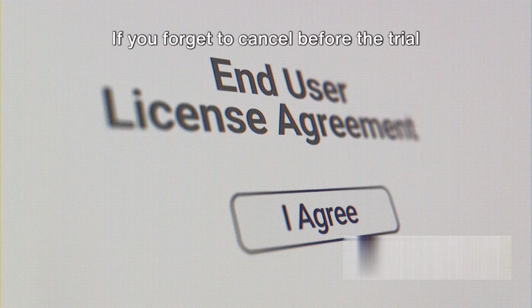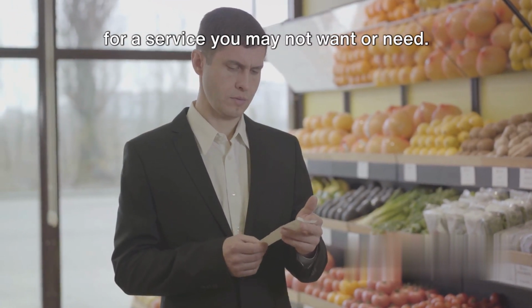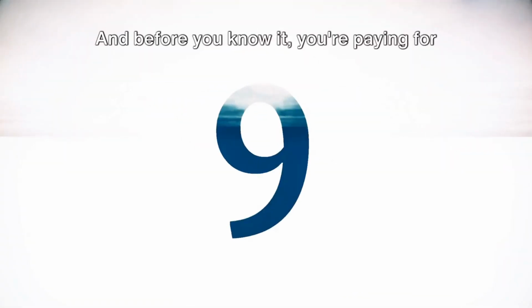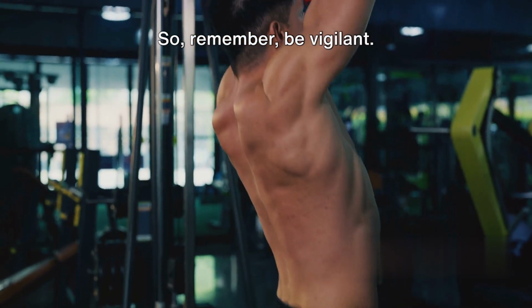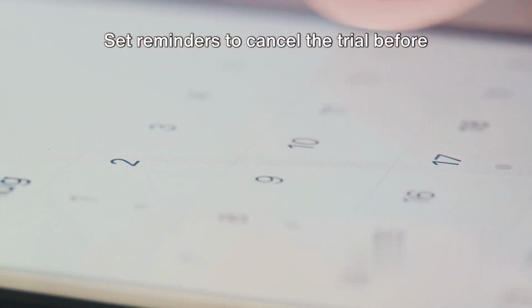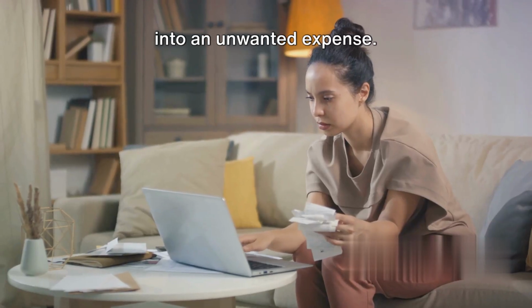If you forget to cancel before the trial period ends, you'll find yourself charged for a service you may not want or need. It's a classic case of out of sight, out of mind, and before you know it, you're paying for a gym membership you never use, or a magazine subscription you never read. So remember, be vigilant. Set reminders to cancel the trial before it ends. Don't let the allure of free trials turn into an unwanted expense.